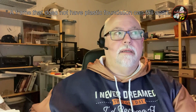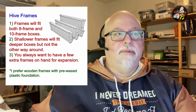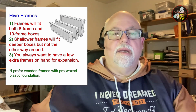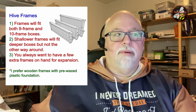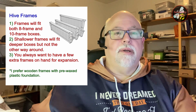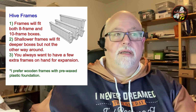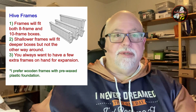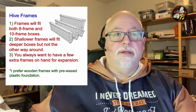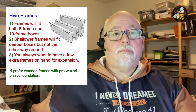Keep in mind, just like hive boxes, your frames will come in 3 specific sizes. That's going to be deep, medium, and small. You can put a smaller frame into a deeper brood box. It's not optimum, but if you get short-handed, you can do that. However, you can't put a deep frame in a medium or a shallow box.